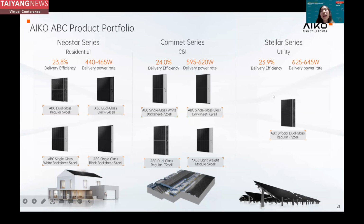645 watts. And many people say BC modules usually have low bifaciality, but at Aiko, we actually solved that. So the bifaciality is 70% compared with 80% for TOPCon, which is pretty close, but at the front side, we generate more power. So overall, considering the front side and the back side, we still have more power compared with TOPCon.